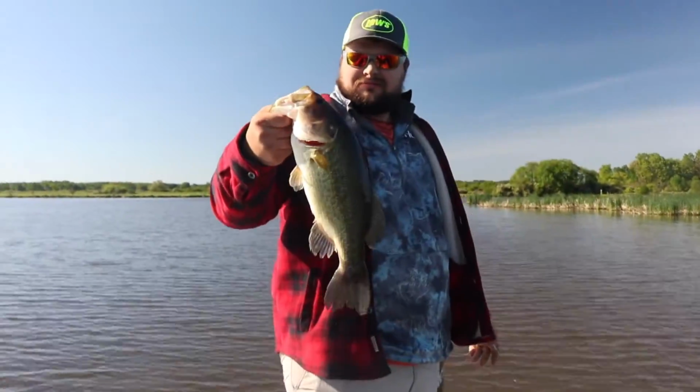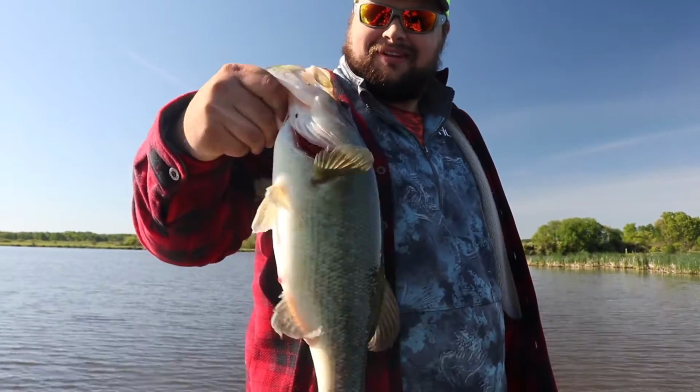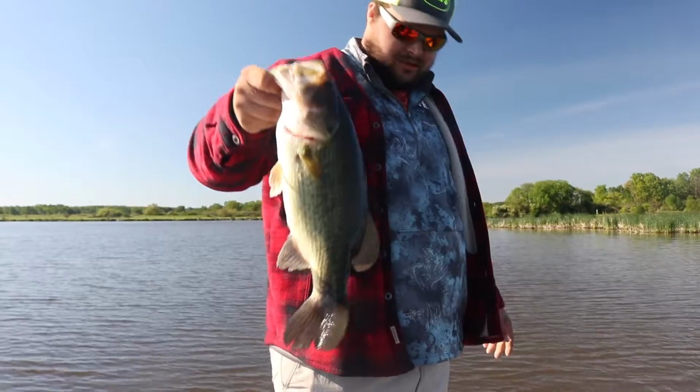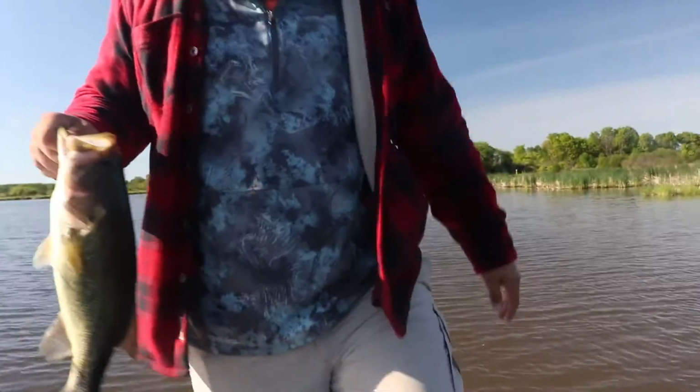All right, Dylan with another one. Look at that. That's a nice beauty right there, man. Should we weigh that sucker? Sure. Just wait and see what it comes out at, man.